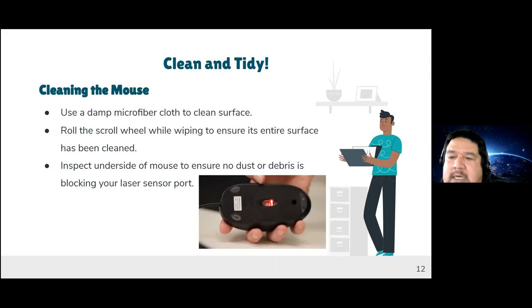Also, a really important thing is to inspect the underside of the mouse and make sure that the sensor port is not being obstructed with any type of dust or debris. If you have anything in there, just pick it out. It's typically open, it's actually a crevice in the mouse, so shaking it or picking out that dust is very helpful, because if dust remains in there, your mouse can be jerky and inaccurate, which is a real pain when you're trying to use it. So it's important to keep that sensor port unobstructed.